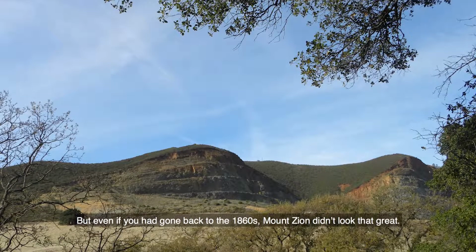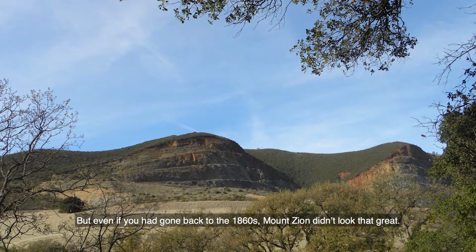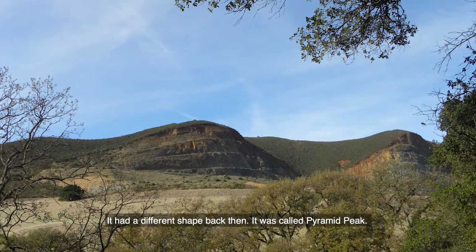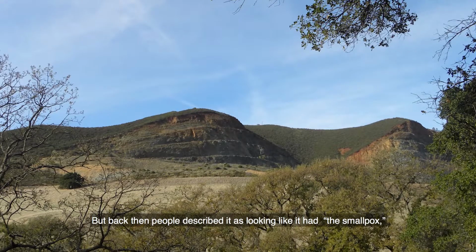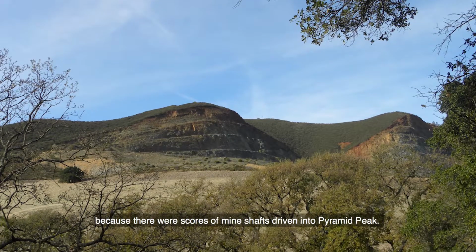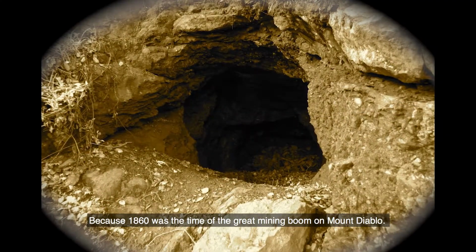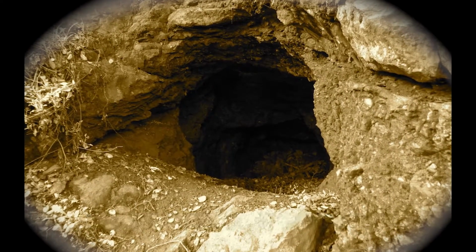But even if you had gone back to the 1860s, Mount Zion didn't look that great. It had a different shape back then. It was called Pyramid Peak. But back then people described it as looking like it had the smallpox because there were scores of mine shafts driven into Pyramid Peak, because 1860 was the time of the great mining boom on Mount Diablo.